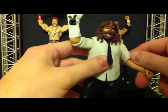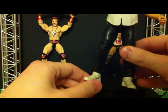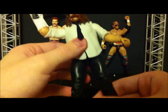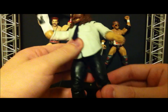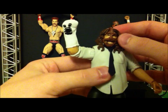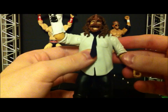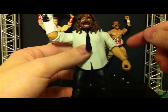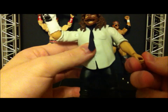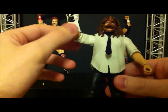The version of Mankind I like the best is the one where he looks just like this, but with the brown trunks and the black boots, because that's what he wore when him and the Undertaker fought, and Taker threw him off the top of the cell, and when he got really over with the crowd and won the WWE title. That would have been a good idea for this wave, I think, to include that one, but with the classic Attitude Era WWE Championship, just to hallmark what Mankind did that year. That would have been cool.